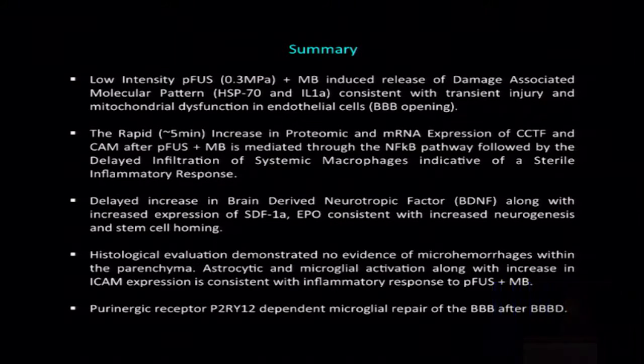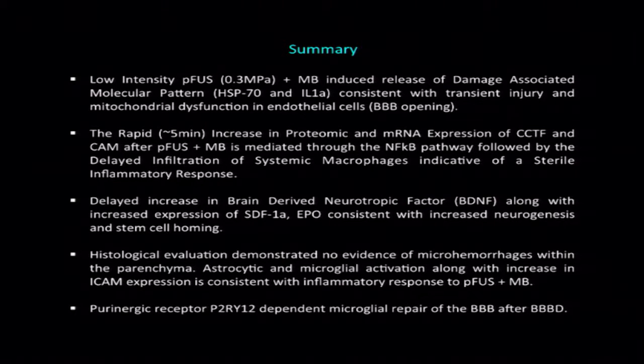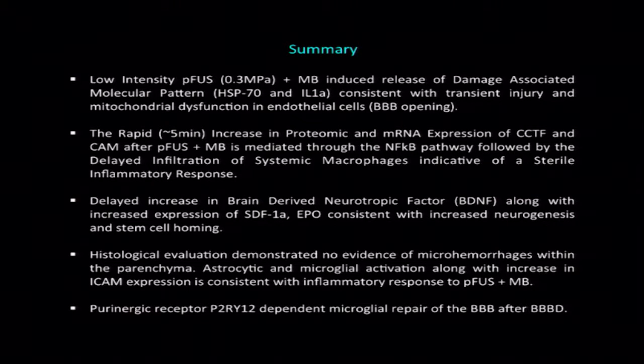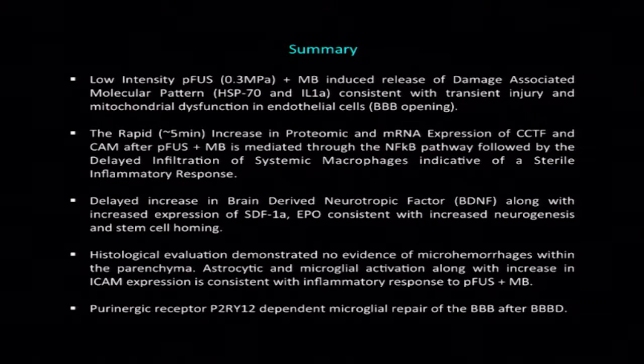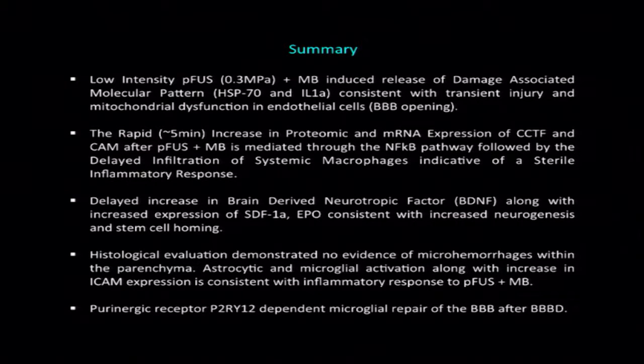So low-intensity pulsed focused ultrasound with microbubbles leads to a blood-brain barrier opening with the release of damage-associated molecular patterns that drives a sterile inflammatory response, and this could be associated with transient vasospasm or reperfusion or shock wave originating from acoustic cavitation of the microbubbles.